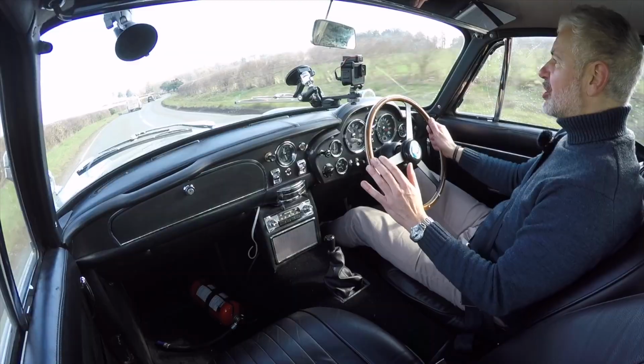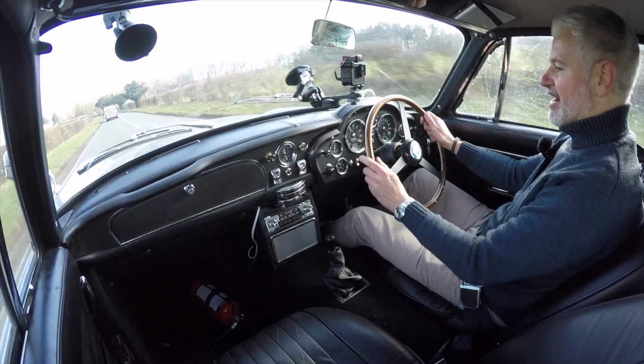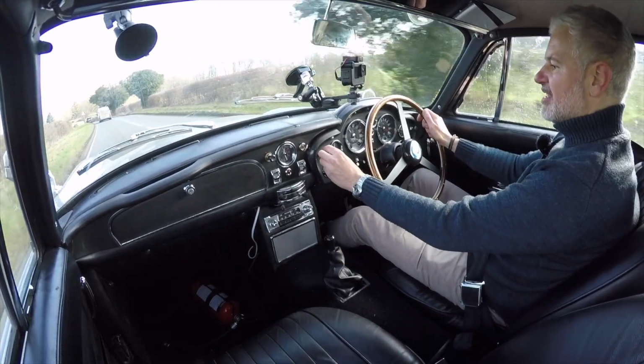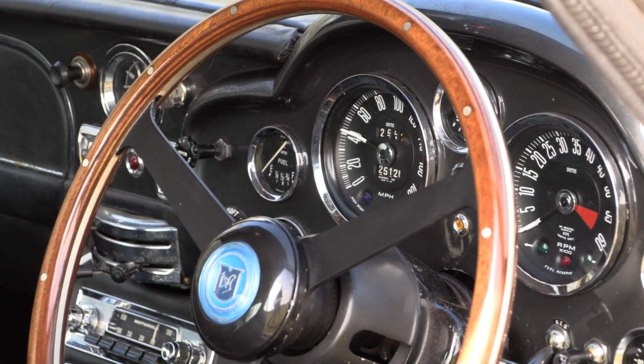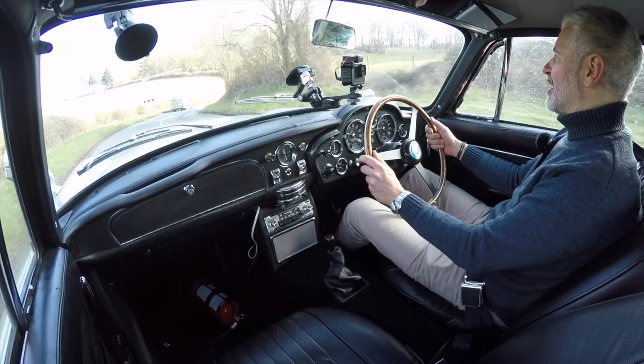The cabin looks gorgeous, but I have to say the amount of instruments, the way they're laid out, the switchgear, it's all extremely confusing. Some of these switches, typical 60s stuff, are lovely, they're very nice to use, but I don't think clarity was the priority at the time.